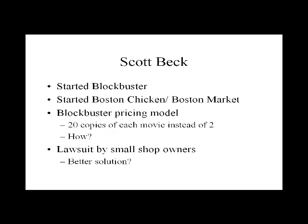At the time when it first came out, there was a lawsuit by the small shop owners. It didn't go anywhere, died out quickly of its own weight. What would have been a better solution? How about a co-op? When we go to the marketing piece, we're going to talk about cooperatives, of banding together for the good. And they could have gone to the producers with the same kind of idea. But they didn't. Again, Scott Beck, an innovator, an entrepreneur.